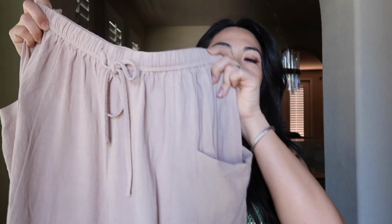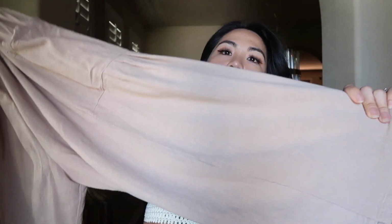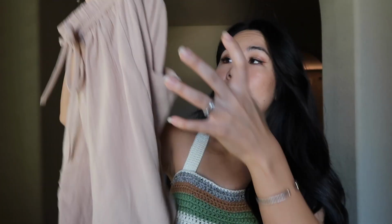So actually I will show you guys these pants up close because I want to show you how big the pockets are, like my head. And I already washed them once and air dried them, and they are not too wrinkly, and I even wore them sitting down. There's a little wrinkles, but that comes with linen pants. So these are definitely going to be my go-to pants.